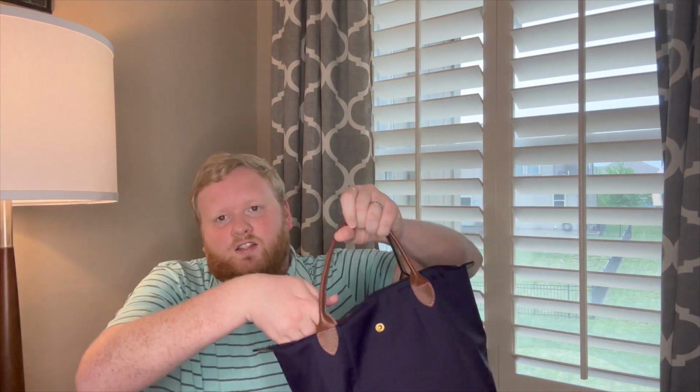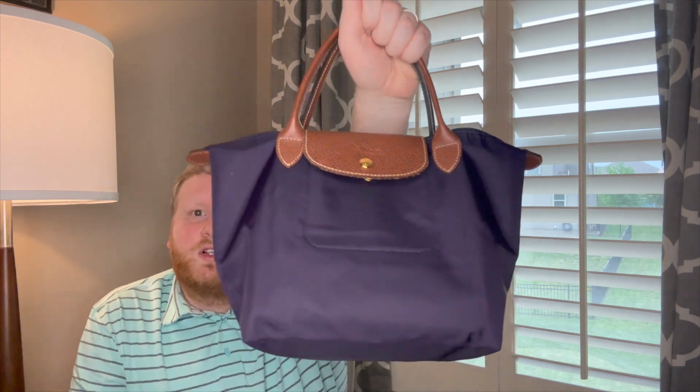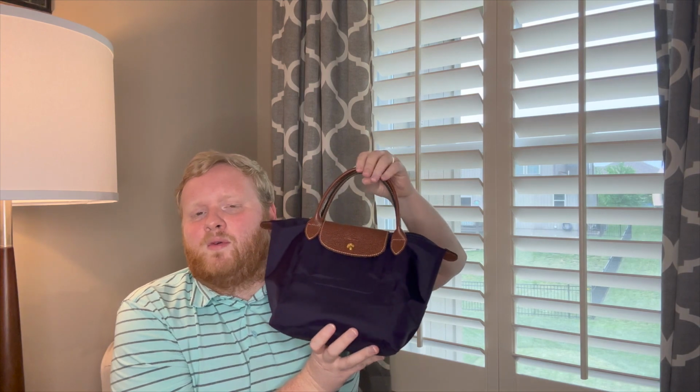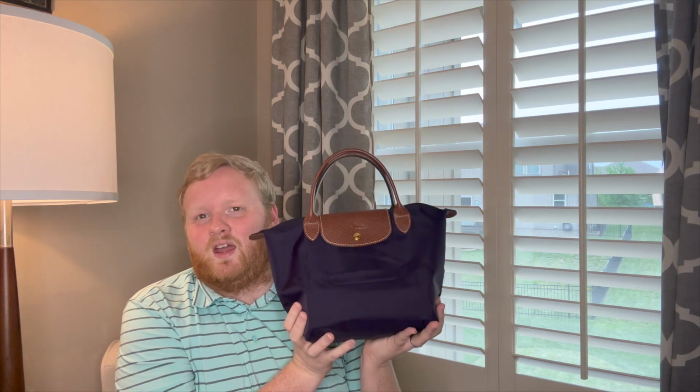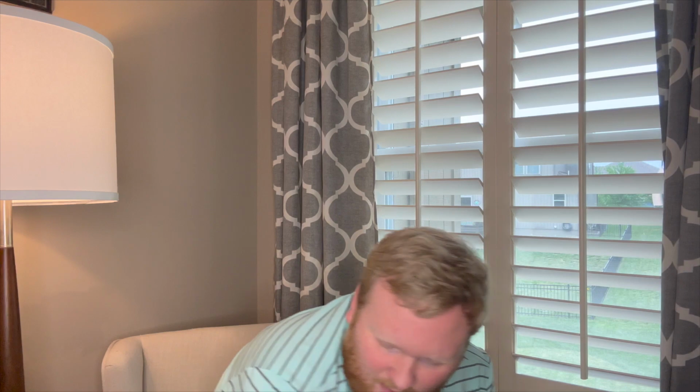Today's video is fun. Before we get into it, I want to do bag of the week. I just used my small top handle, or the short handle, small Le Pliage tote. It's in this purple color. I bought it several years ago. It was on clearance, I think like $99 or $100. I wanted the dark blue, but this was on sale, so I bought this instead. And I love it.